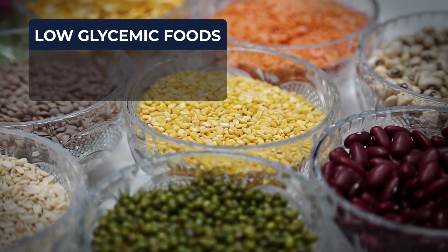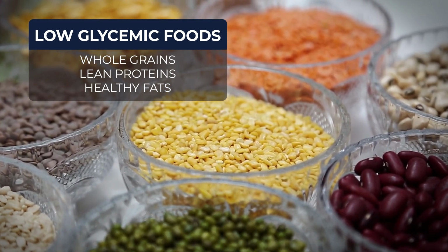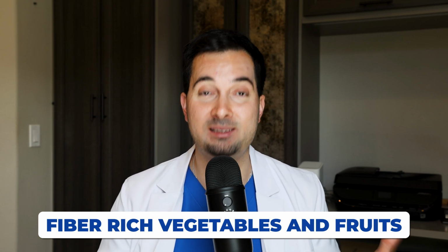So whilst we're on the topic, just a few more foods again. Low glycemic foods are whole grains, lean proteins, and healthy fat for that sustained energy. Also incorporate fiber-rich vegetables and fruit into your diet as well.